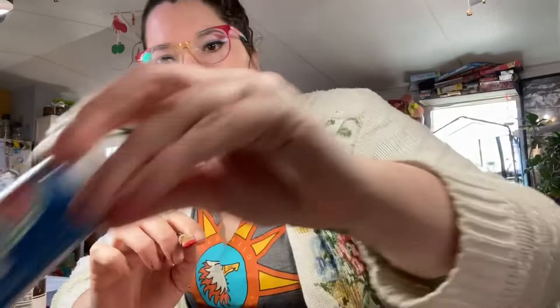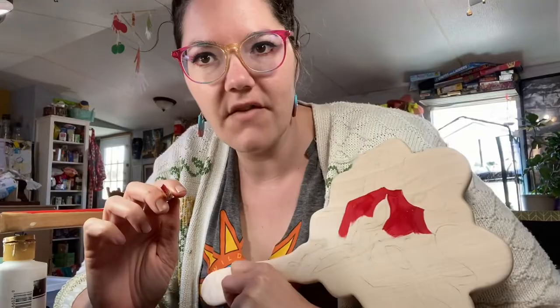I do love this brush. It's a chalk paint. I had been using regular craft stuff, so like these guys right here, and it just was not doing it for me. But this stuff comes on really dark, like heavy. I like it.